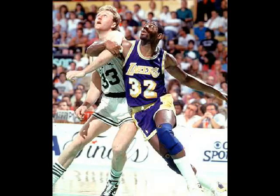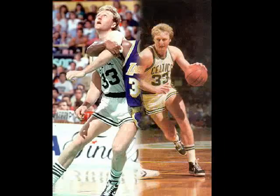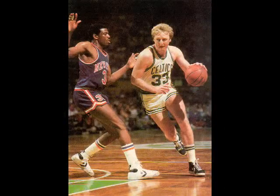Foul is on Rudy White. I believe it is on Rudy White, and we've got a timeout. So let's take a timeout with a score. Boston 42, Houston 36.